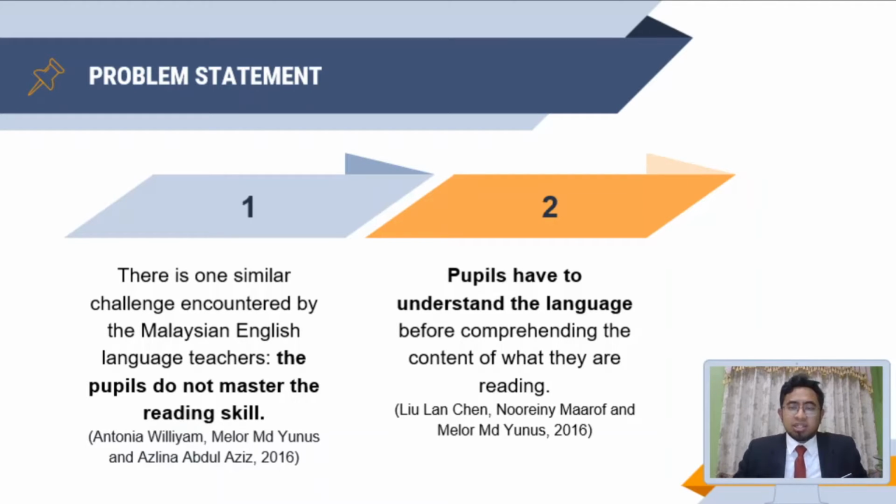In another research conducted by Liu Lan Chen, Noraini Ma'ruf and Malomat Yunus in 2016, it was stated that pupils have to understand the language before comprehending the content of what they are reading. Therefore, teachers play a significant role in activating pupils' background knowledge and their language during lessons to help them comprehend the reading.